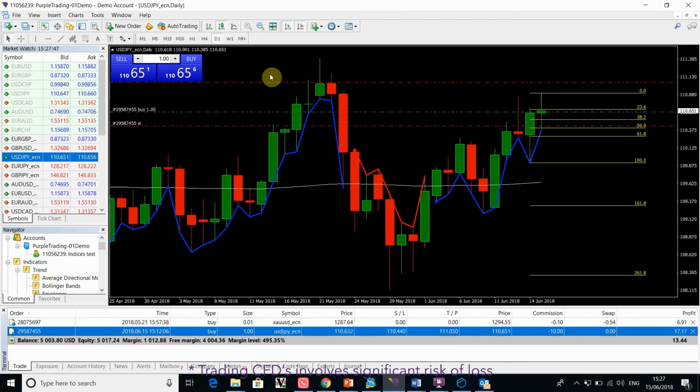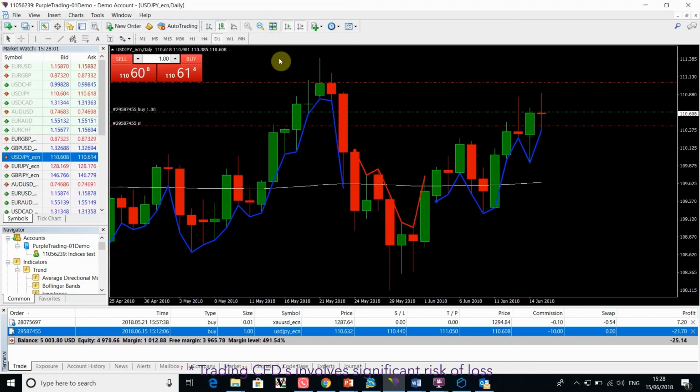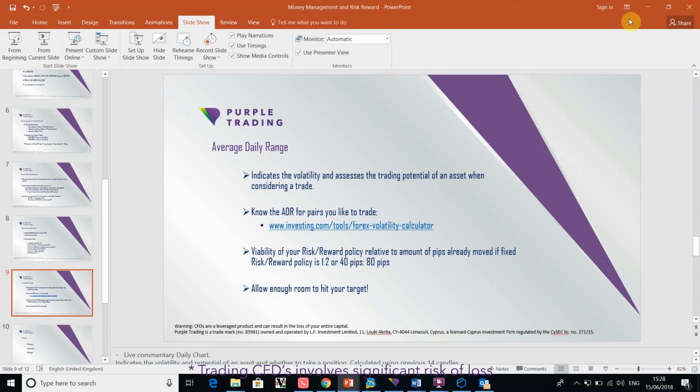So I'm just gonna show you this again, how you get this information. Let me just take away these tools. So again, I'm just going to go to the crosshair, and then there we go. Roughly 45 pips. That's moved. Okay. So this is a way again to assess the potential of the trade relative to your risk reward policy, and if it's viable enough. So the message is obviously allow enough room for this to be a viable trade when considering opening a position.